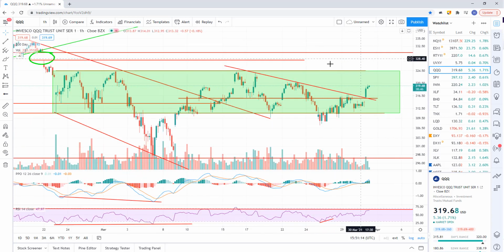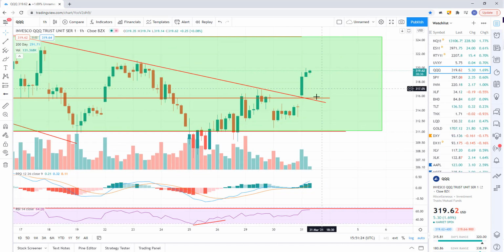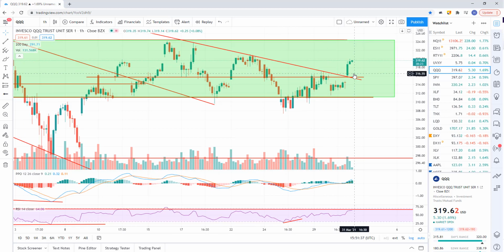And on the short term, I did mark out this downtrend line that we were making over the last couple weeks, basically, or days. And we broke today to the upside. You can see there's a breakout on the hourly out of that short-term downtrend. So to me, at this moment, I think that sets us up for a move up to 324.50. That's going to be the area where you're going to find some resistance.